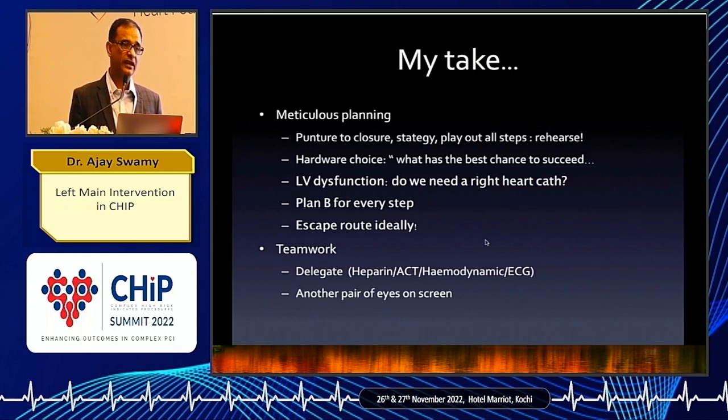Every patient with LV dysfunction, please do a right heart cath. This is what we do in our center. We would always measure the PA pressures. Plan B for every step. Don't be hung up on DK crush. If you want, you can change depending on what you find on that particular day if it doesn't go that way.